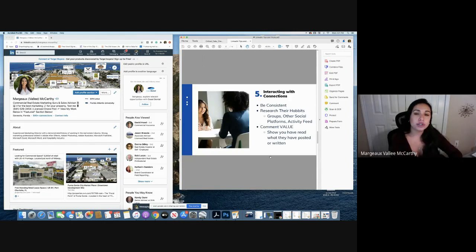Okay, so you want to show that you read the article. If they've written about, let's say, for example, the freestanding lease space, you want to say something along the lines of why you think it's great or what you think would add value to that location. Even if it doesn't work for you, providing value is the most important thing when you're commenting. You don't want to just say congrats or happy birthday. You want to make it more than just one word or one interaction. You want to make sure that it's providing value. You're going the extra step than what everyone else is doing. Okay.